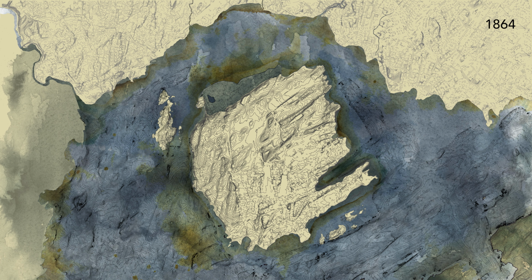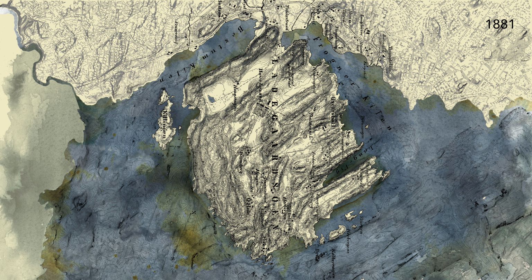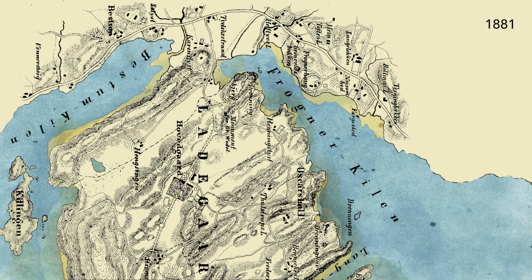Due to the vertical land motion, explained by the rise of landmasses after the lifting of the huge weight of ice sheets during the last glacial period, Bygdøy eventually became a half-island that separated the bays. This landscape is depicted in the map Ladegaardsöen from 1881, showing how the isle joins the mainland by a narrow piece of land. The isthmus was called Tiskestrande, or Strande, meaning beach. It is easy to imagine this area as a wetland and soft bottom habitat.